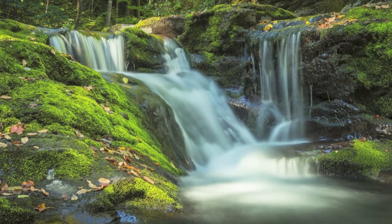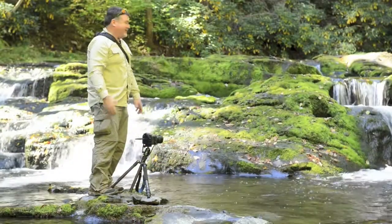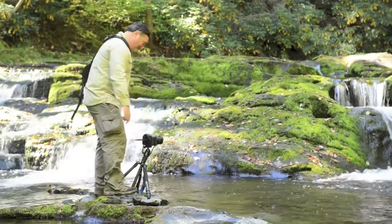Oh, yeah, it's gorgeous. I hate leaving this spot. I could just sit here all day and do this. But we've got 2 more falls to go explore, so let's do that.